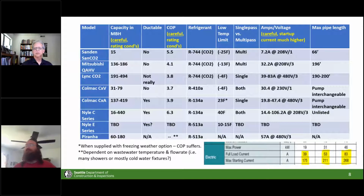Word of caution. And that's kind of scary, that startup current is 4 times the full load current. So it's pretty serious. Correct. Yeah, that's to kick on compressors, get fans spinning, get refrigerant flowing. It's impulse at the beginning, but it's something you can't ignore.